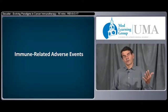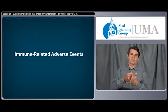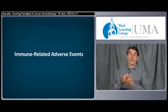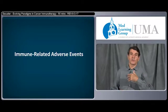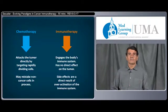So the final question, of course, is what are we going to get by combining treatment here? And the risk of the immune blockade is to have immune-related adverse events, and that's something that we observe when we use checkpoint inhibitor blockers. So what do we know about immune-related adverse events here?